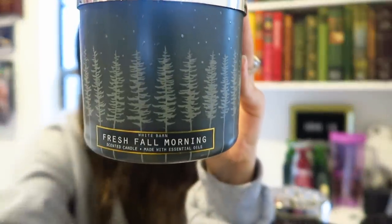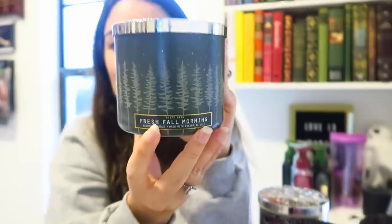Our next one, how cute is it? It's Fresh Fall Morning, and I love the tree design. I'm going to guess this is going to smell like balsam. No, ooh, sweet balsam. Ooh, yum. Citrus zest, woodland sage, and red delicious apples. I have come to the conclusion that I love sage. Is it sage or sage? I always question that.